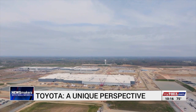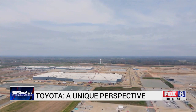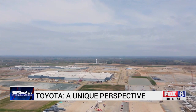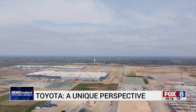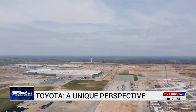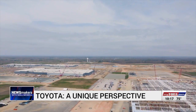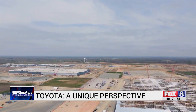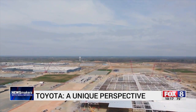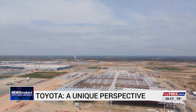Just to the southeast of 801 and 802, you see construction's underway on building 803. At 1 million square feet, it will be one of the two largest buildings in the complex and will produce batteries for all electric vehicles. Just coming into the lower right of the screen is another 1 million square foot building, 804, which is in the framing stage. The company's still deciding what types of batteries it will make in this building. Plans call for a total of 7 battery manufacturing buildings on this megasite when everything's fully operational.